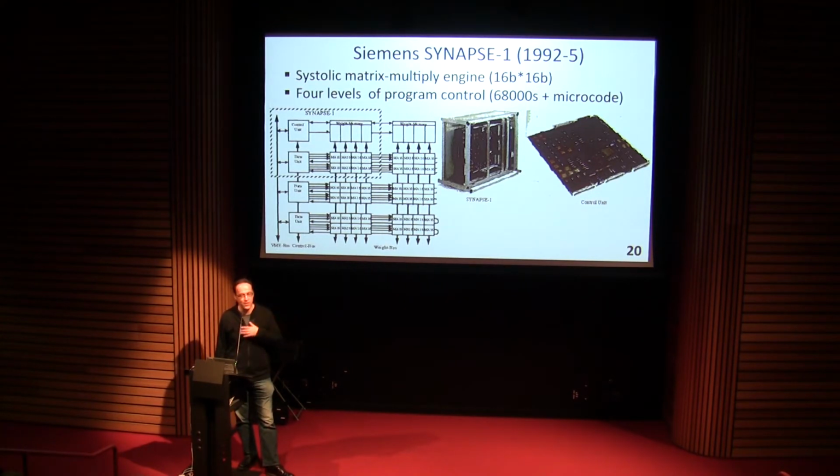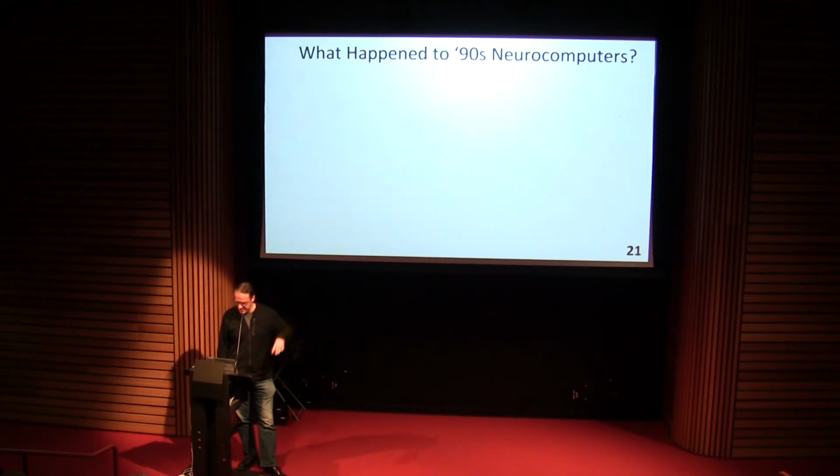Uli Rüdiger's group at Siemens had built this machine called Synapse, which was a big systolic array they'd used for neural net training. We brought that into ICSI and found out it couldn't do one of the activation functions we had, so it's basically useless to us. Anyway, I'm going to fast forward.